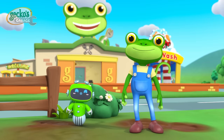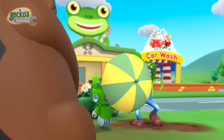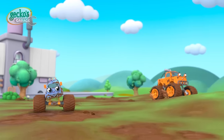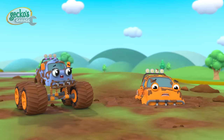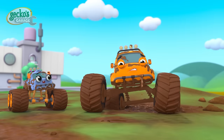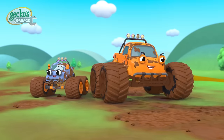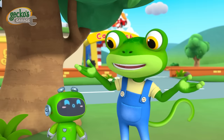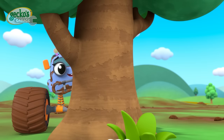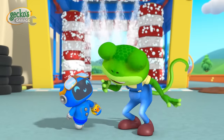Hello, everyone. Max and Molly are having so much fun playing in muddy puddles. Oh, you! Thanks, Green. Oh, Max, you're covered in mud. It's bath time for you two. I guess they don't want a bath. Come on, monster trucks. Great idea, Blue. Molly loves rubber ducks.